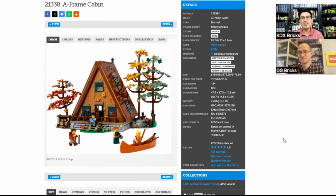Next up is A-Frame Cabin. Although this set is in the top 25 of sets getting the most mentions, I still feel like it's flying a little bit under the radar. The enthusiasm score that is going with the set is only decent. And so for me, I actually am more excited about it than the average person. And I've got a very short, quick and simple argument in favor of this set. If we look over here, it's going to have less than a 2-year shelf life. $180 is an excellent price point for the almost 2,100 pieces. It, of course, is a beautiful looking set.